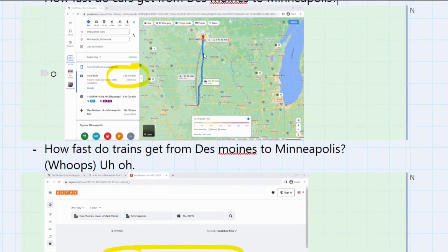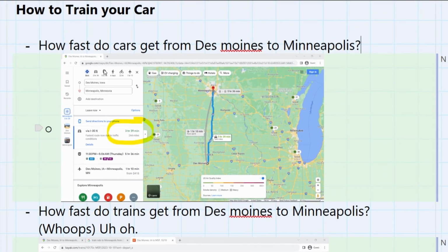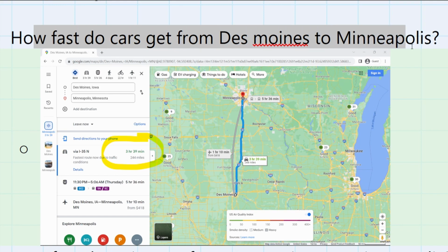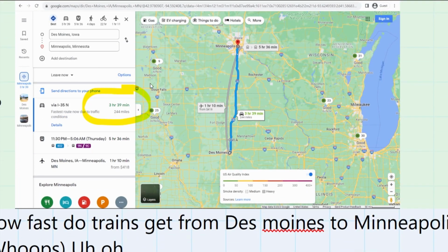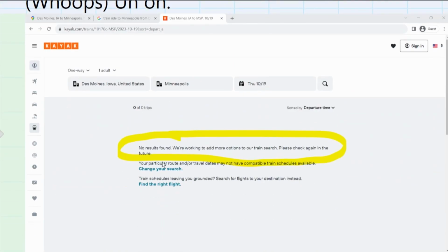Hey, here's an idea. What if you could get your car to go on a train car? My thought is, how fast do cars go to get from Des Moines to Minneapolis? And I looked it up, and it says 3 hours and 39 minutes. And then my next question was, how fast do trains take to get from Des Moines to Minneapolis? And I ran into a little bit of a problem where I got no results.